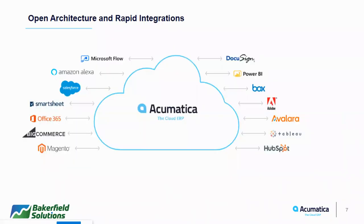It's also very open architecture. Here's some of the out-of-the-box integrations that have already been developed. But if you want to develop other applications, we're a partner, for instance, for Planful, a finance, P&L and budgeting application. And so we've written an integration to Planful.